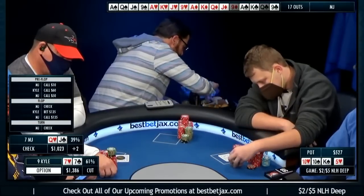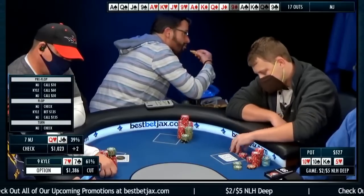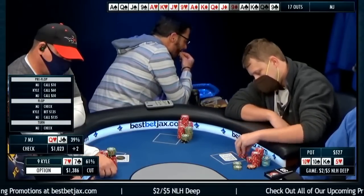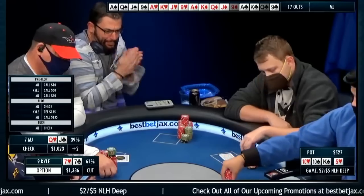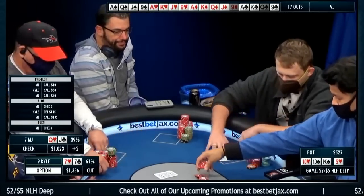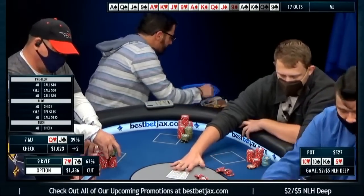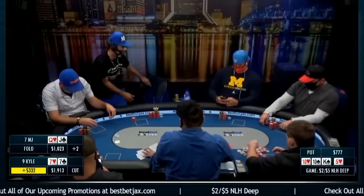Okay, no check for Kyle. He's going to continue betting. 527 in the middle. And upon launching this barrel, I get a fold. It's all going according to my plan. I'm very happy with the result of this hand. I'm very happy with how I played it. This line is very good multi-way when facing a paired board.